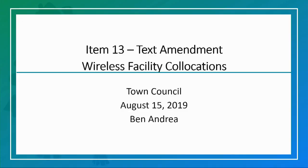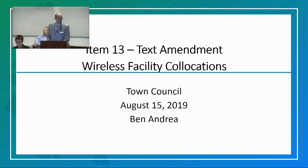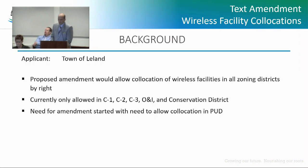I'm now opening the public hearing on co-location of wireless facilities. Thank you again. This is a public hearing to consider a staff-initiated text amendment to amend the town's code of ordinances to accommodate co-location of wireless facilities in certain zoning districts. Again, this is a staff-initiated text amendment, so the town is the applicant. This proposed amendment would allow co-location of wireless facilities in virtually all of the town zoning districts by right.